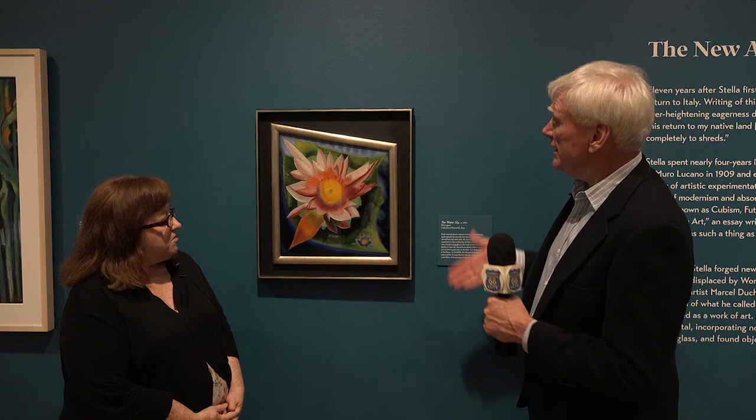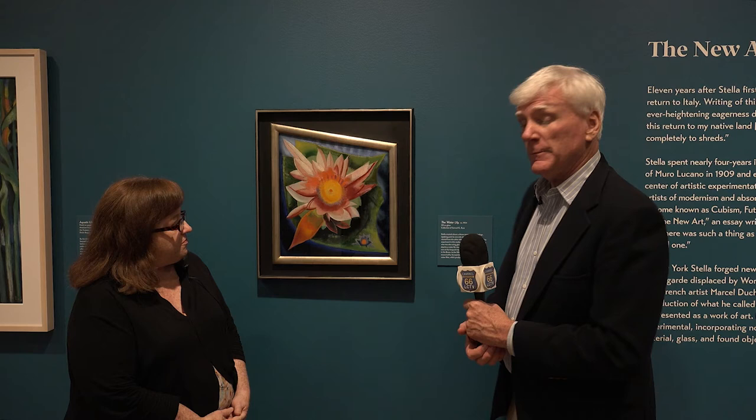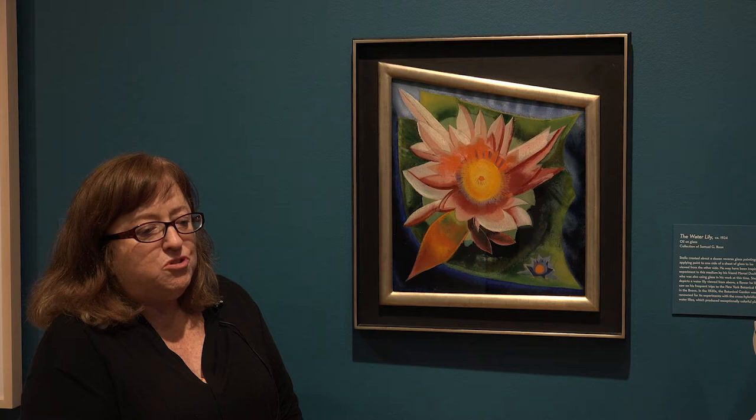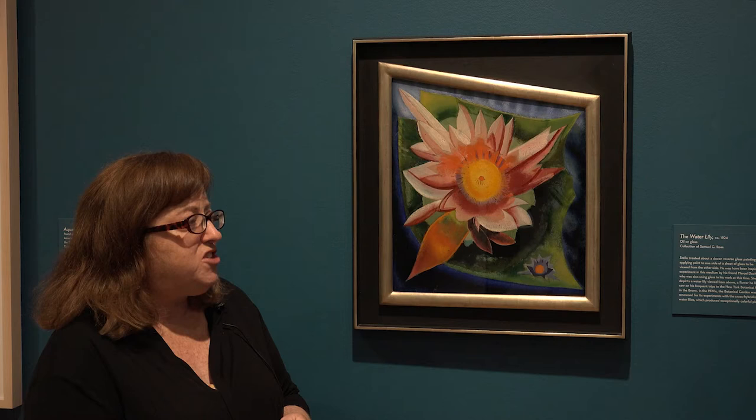We're standing in front of a water lily from the 1920s with kind of a curious format, a frame within a frame, and I'll let Audrey take it from here. So this is a painting in oil on glass, which is something that Stella started experimenting with in the 1920s. He had befriended Marcel Duchamp, who was one of the early what we call Dadaists. It was a movement called Dadaism, in which Duchamp and his fellow Dadaists rejected technology and everything of the past. So they were embracing modernism.